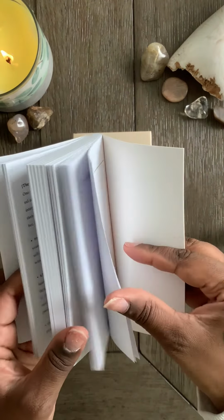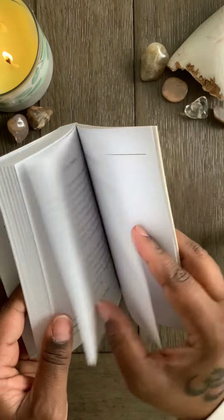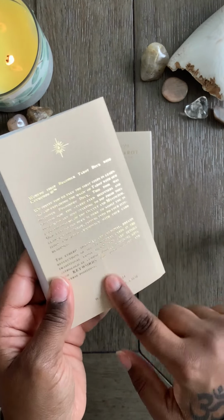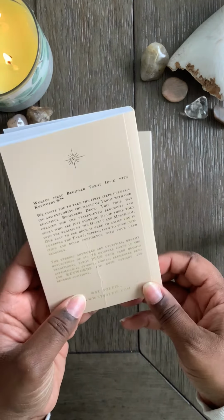Okay, anything at the end? Okay, just some notes at the end and some final words. Very nice. Okay. Oh no, already bends a little bit. But this is nice. It has a very nice soft matte feel to it. And of course you can see the gold foiling, which is very nice too. So this is for you as a beginner to wear yourself out.